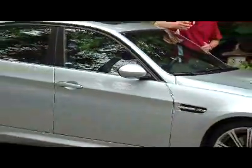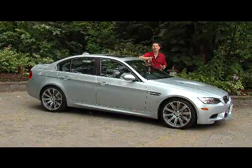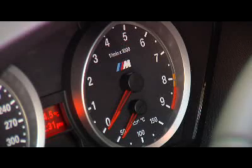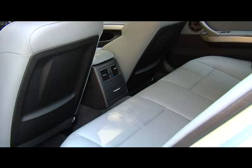The problem is that many of the advancements that have been made to regular road sedans and coupes and convertibles is that those cars have just as much performance as the performance models did just a few years ago. This M3 is a great car. It's got a wonderful engine. It looks all business. It drives beautifully. But there's way more competition in this segment of the marketplace.